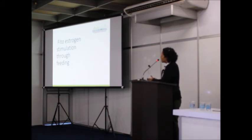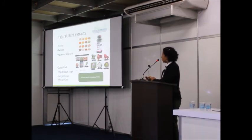Okay, now we go back again to nutrition, and we can find that there are many plants that could be used because they have phytoestrogens, so we can use them through feeding. Many plants are rich in phytoestrogens, and we can have them as forage or directly in seeds, and many others are being used as phytoestrogen extracts. But we are thinking about giving them either naturally or by aqueous solutions.